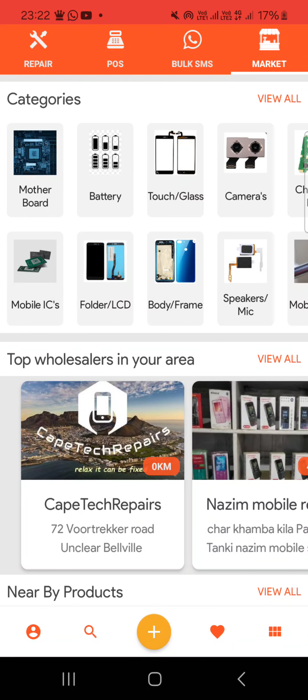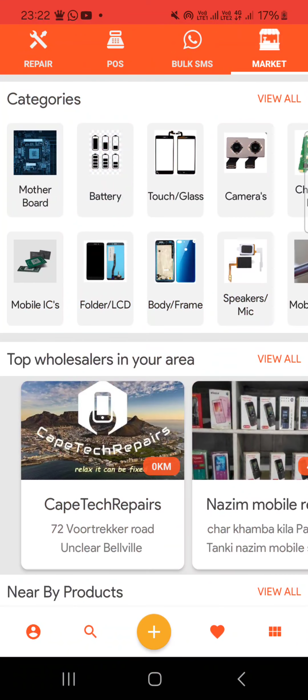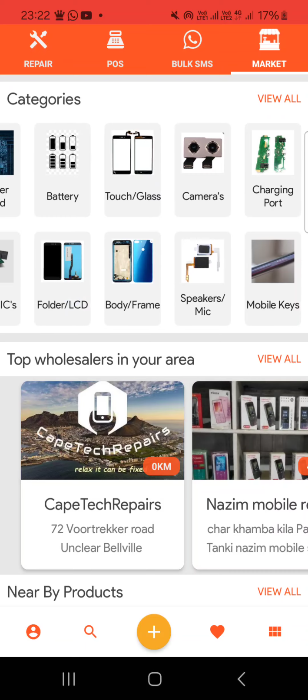Market basically shows you all the people that are around that are using the same software. So you can choose to say motherboard. It will show you everyone who's got motherboards. It will show you everyone who's got LCDs, mobile ICs, speakers, charging ports.